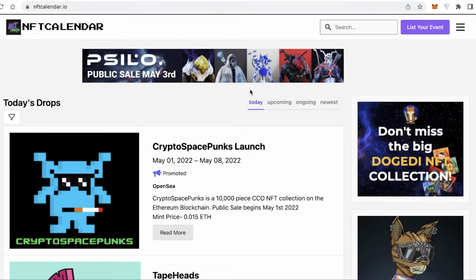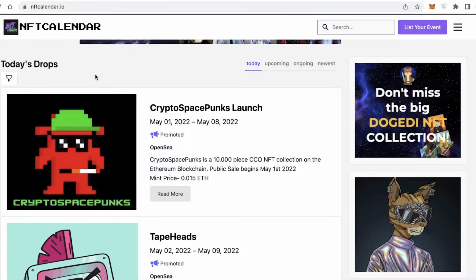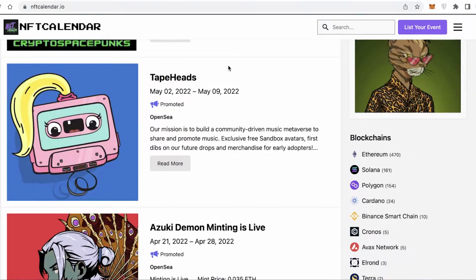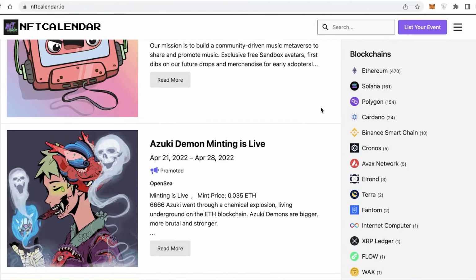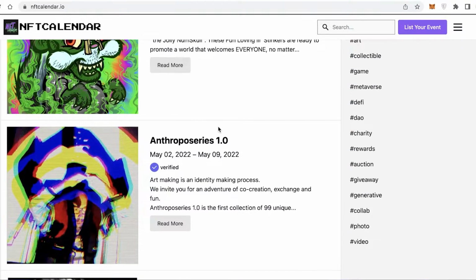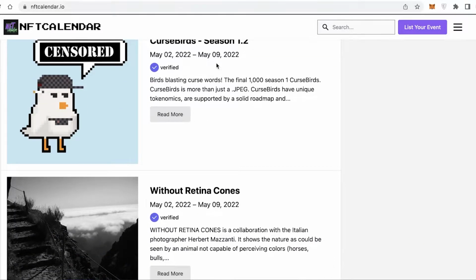Now, next up on our list, we have Nft Calendar.io. Now, this is a more broad spectrum NFT locator. I like to take a look at this every once in a while whenever I'm looking for NFTs. And what this basically has is a very, very large list-your-own-event kind of section where anyone can upload their own content and talk about their own NFT collection. But you can see in their featured platform, they have a lot of amazing NFT collections coming up, and you will be able to get previews, and you can also see the launch dates.